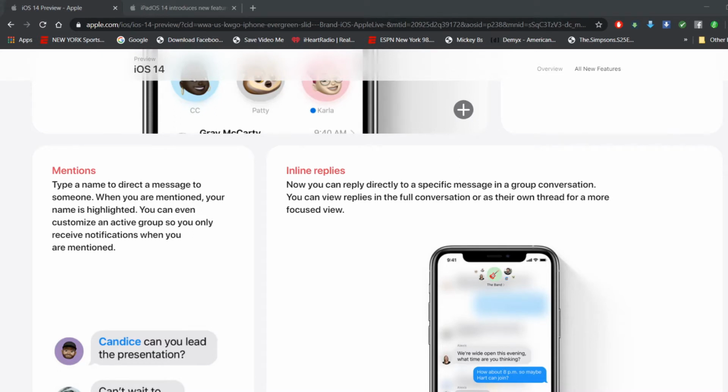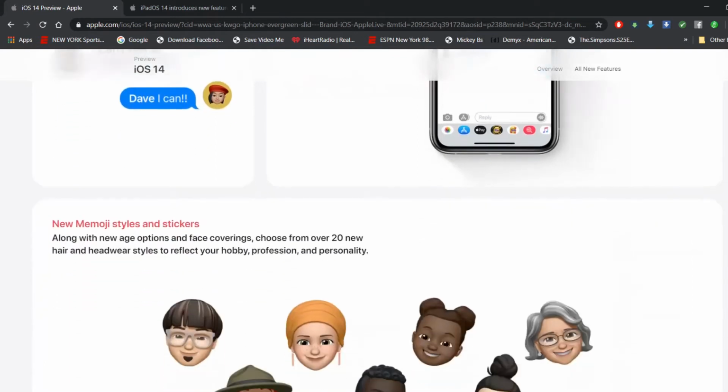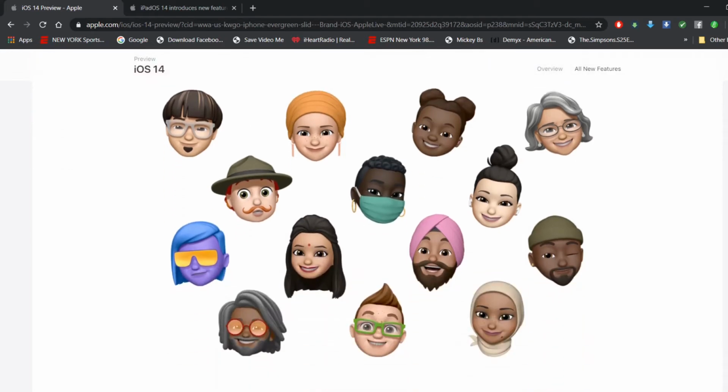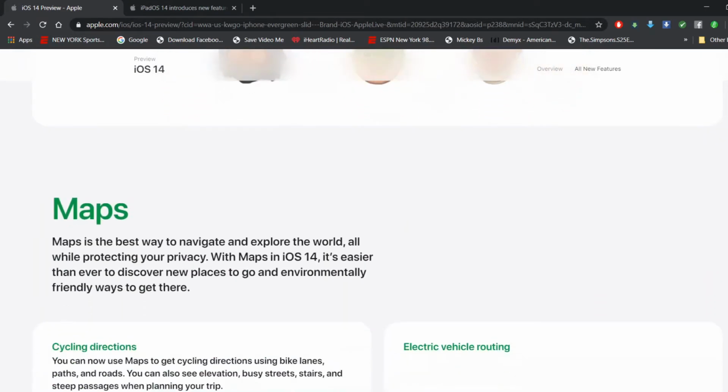Inline replies. Now you can reply directly to a specific message in a group conversation, just like Facebook as well. You can also reply in the full conversation or as their own thread for a more focused view. New emojis. That's going to be very important. I like the face mask one. Keep up with the times. How come one looks like Thanos? I don't know. That's confusing.